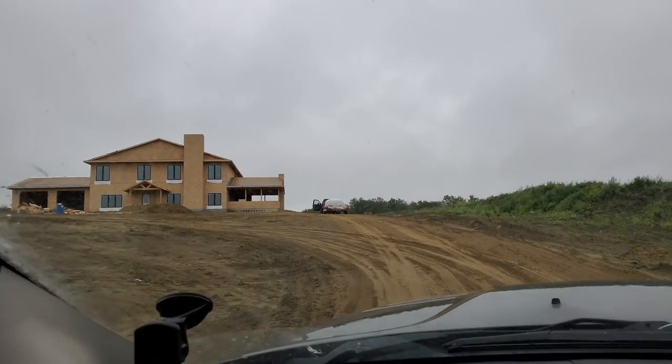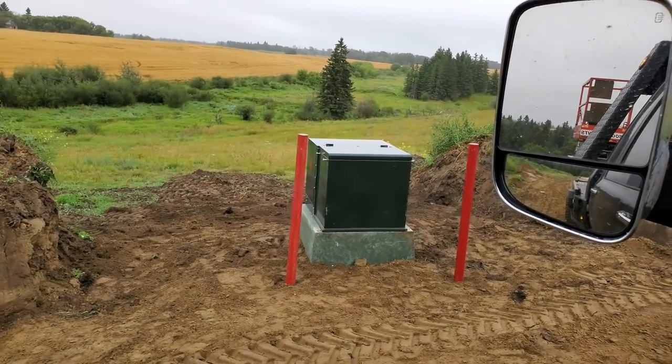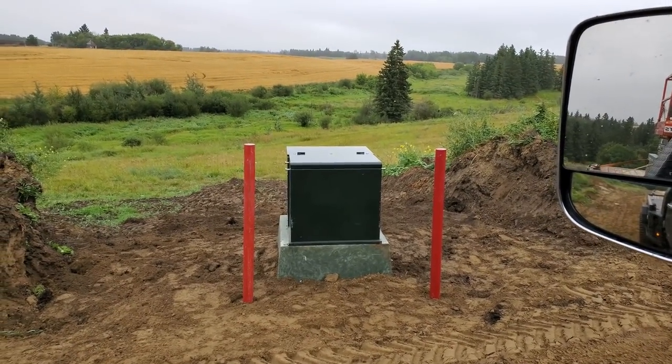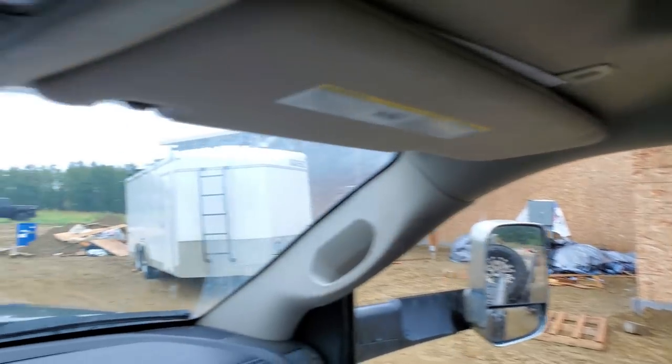You guys remember in our previous video where I had to dig this hole out of this big bank? Boom! But did you see the red poles they put in? So there's our transformer. Like I said, it's all connected here. It goes to that box on the wall, then from that box underground to the utility room.